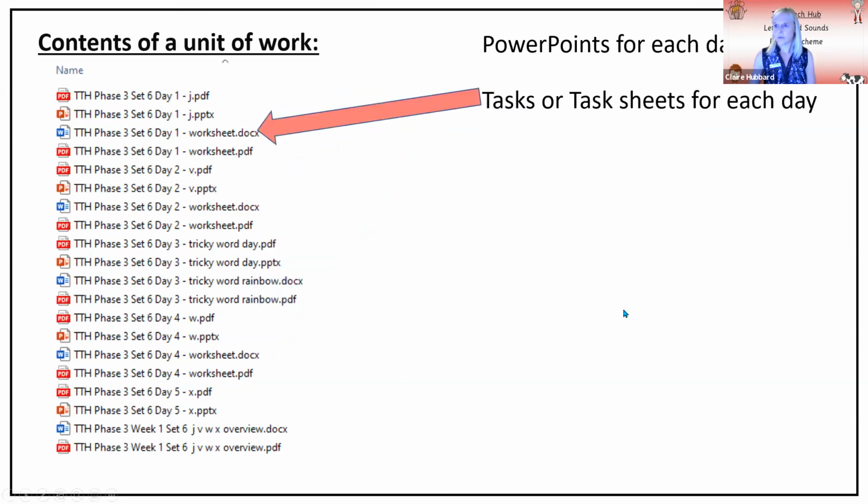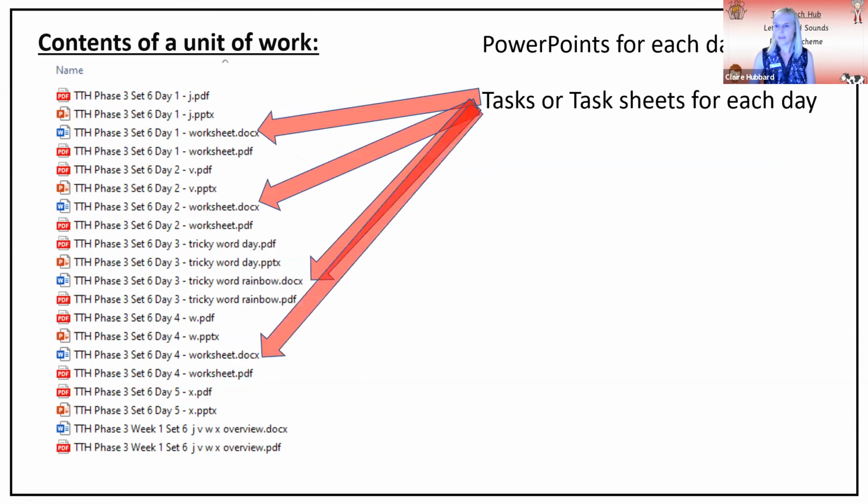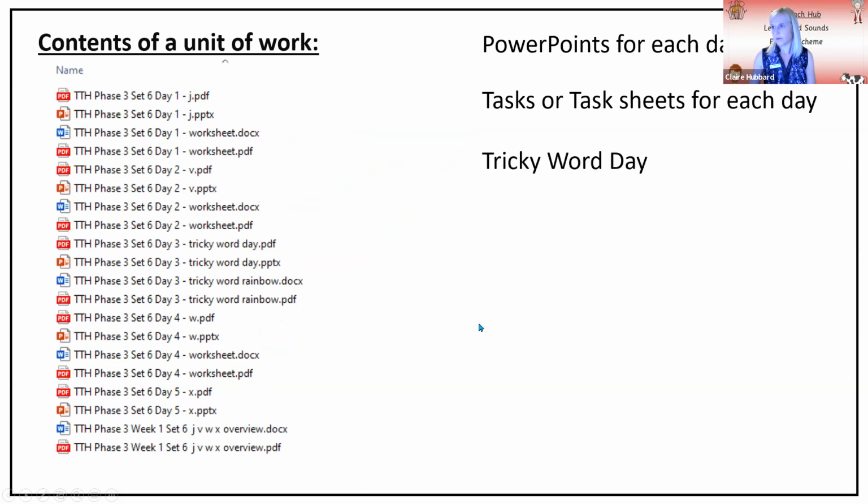We've got task sheets for these days. It's usually the tricky word day in the middle, and we're usually focusing on reading words, reading captions and sentences, and we'll do a tricky word day. The 4th day is usually spellings, and then the 5th day would be spellings in words, and spellings in sentences, generally. And again, we've PDF'd those as well for you.